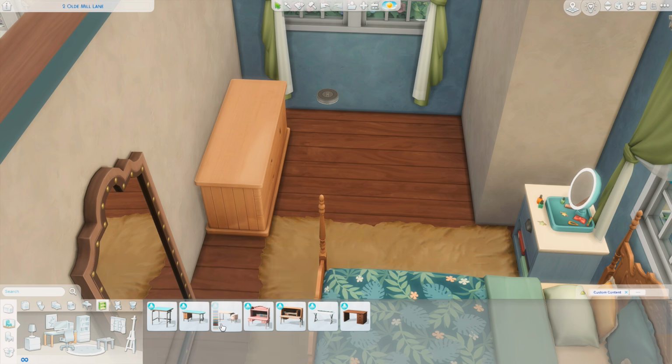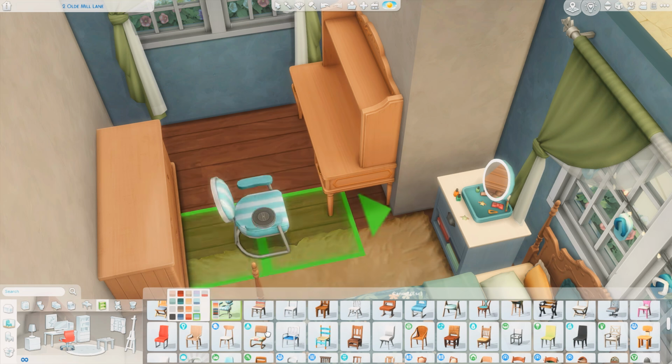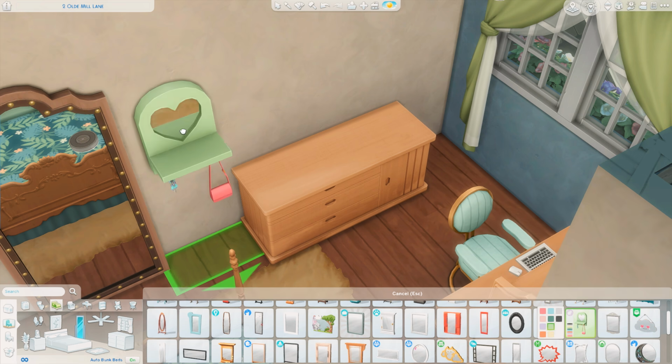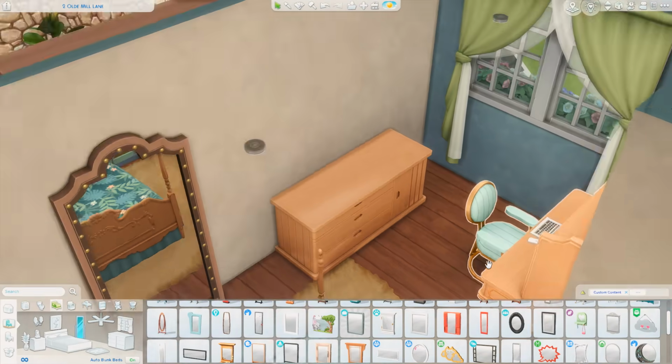It's interesting how sometimes when I build houses or apartments, I'm like, this is exactly who this sim is, and this is their like life's dreams and goals. And other times I'm like, this room's blue. So this was kind of one of those times, but I thought the room came out really cute. It's one of my favorite bedrooms in this whole house.